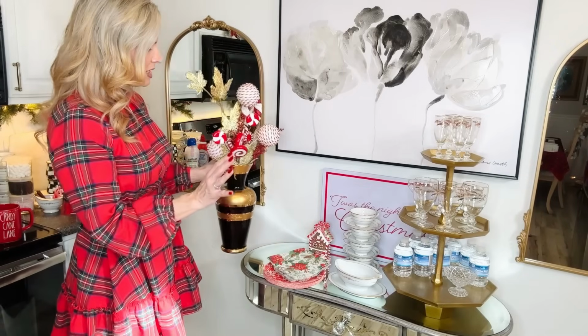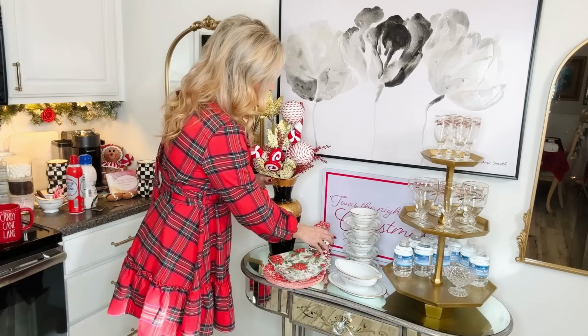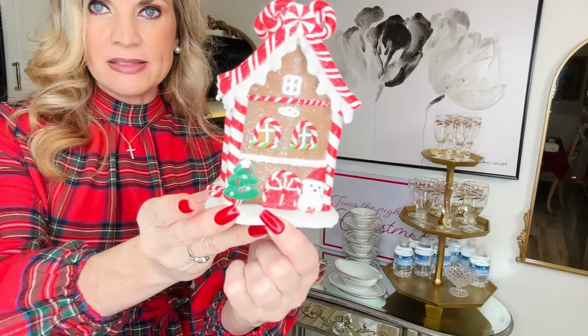floral arrangement. And so because I have so many fun and whimsical gingerbread things sitting around my kitchen, like this cute little gingerbread house. This is from Hobby Lobby. And actually it looks like it lights up. I've never pulled out the little thing. Look at that, it lights up. I just realized that, and it had a battery that was working. You guys must be good luck for this home tour.